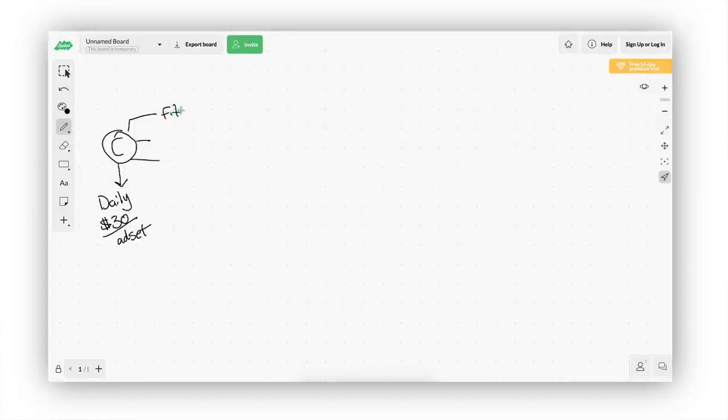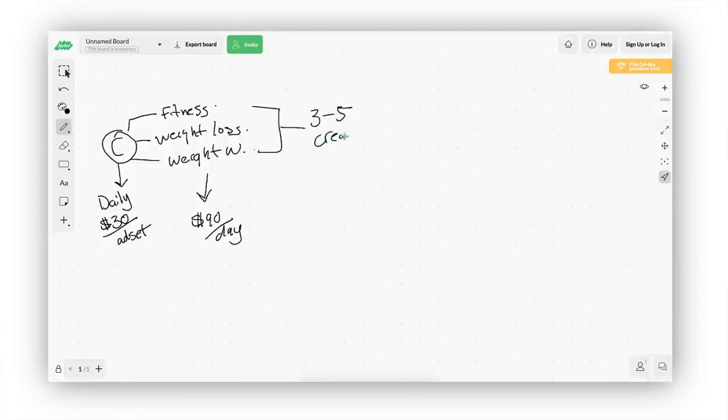So again, fitness, weight loss, right? And then we have Weight Watchers. So what we would do is spend $90 per day, because 30, 30, and 30. And again, we would have anywhere from 3 to 5 creatives. The reason we have a few more creatives in here is because Facebook will actually allocate all of your daily budget to the ad set that's performing the best.